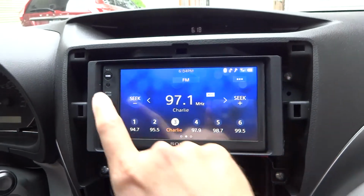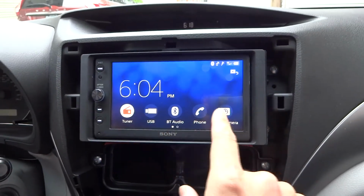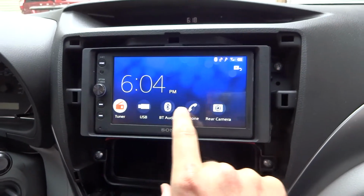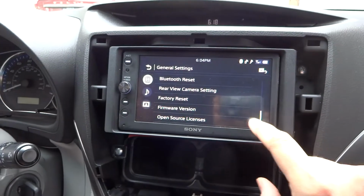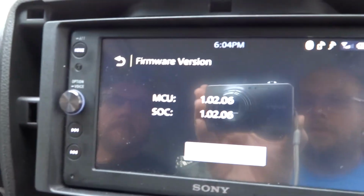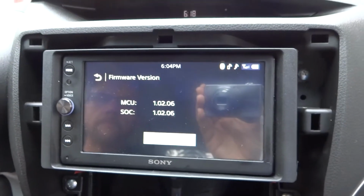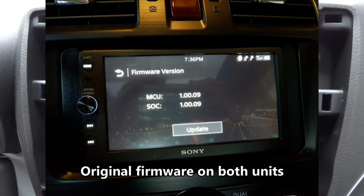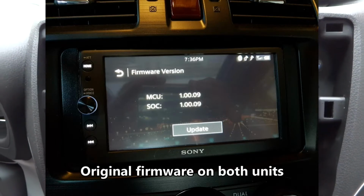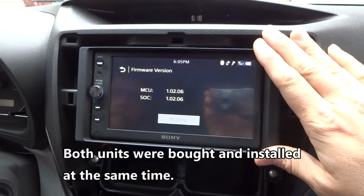Alright, so here's the Sony Android Auto car stereo, and there's a real problem with this thing. If we go over into the settings and look at the firmware version, we're running 1.02.06. Originally this came with 1.00.09, I think. I have the exact same stereo in my car as well.